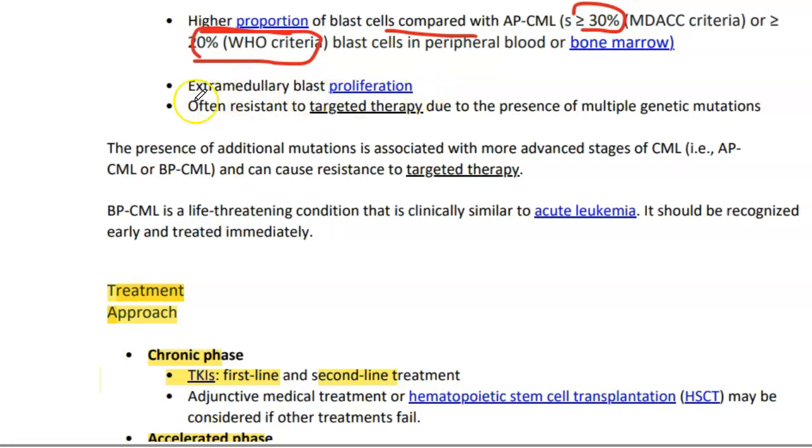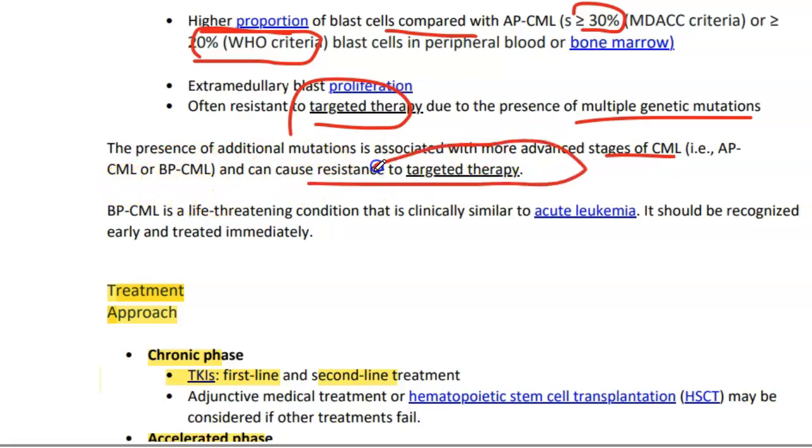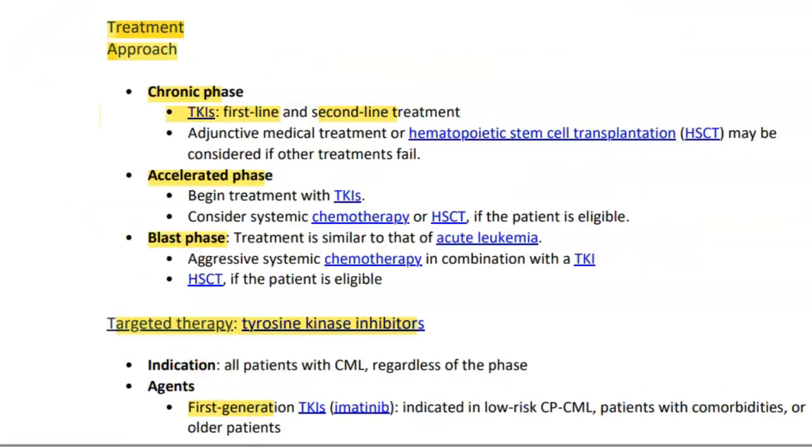Extramedullary blast proliferation is often resistant to targeted therapy due to the presence of multiple genetic mutations. The presence of additional mutations is associated with more advanced stages of CML, accelerated phase or blast phase, and can cause resistance to targeted therapy. Blast phase is a life-threatening condition that is clinically similar to acute leukemia. It should be recognized early and treated immediately.